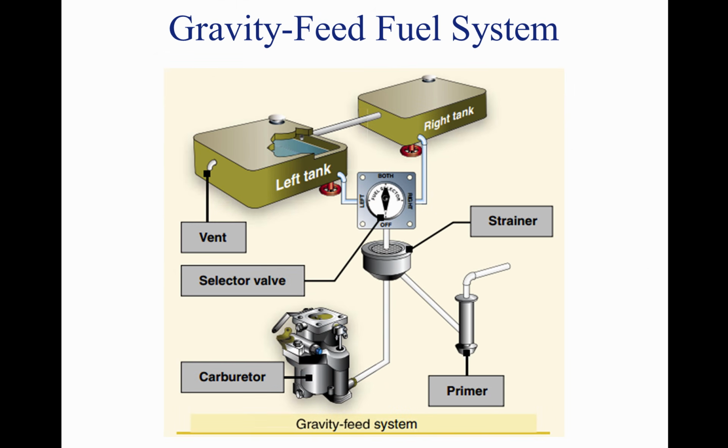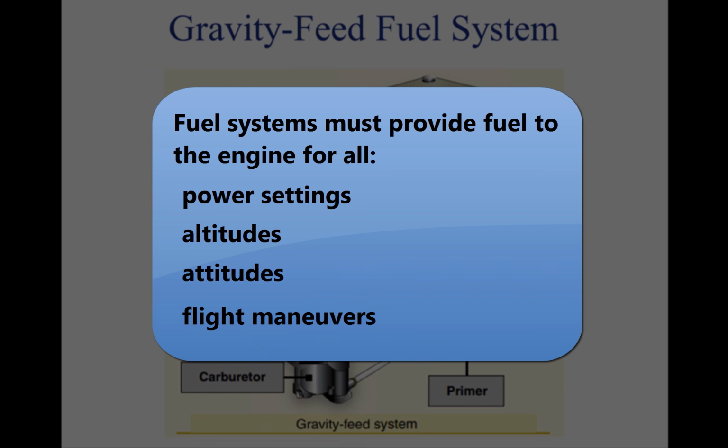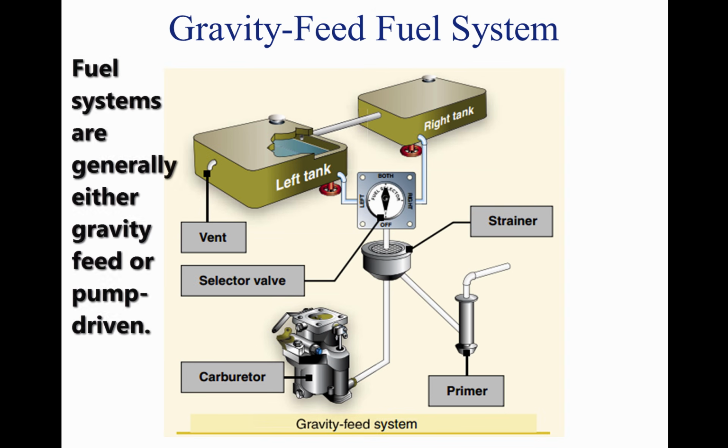The fuel system is designed to provide an uninterrupted flow of clean fuel from the fuel tanks to the engine. The fuel must be available to the engine under all conditions of engine power, altitude, attitude, and during all approved flight maneuvers. Two common classifications apply to fuel systems in small aircraft: gravity feed and fuel pump systems.